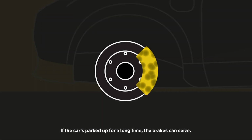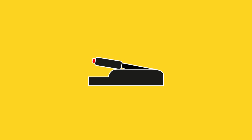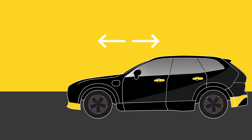If the car's parked up for a long time, the brakes can seize. So while it's running, move the car a short distance back and forth a few times.